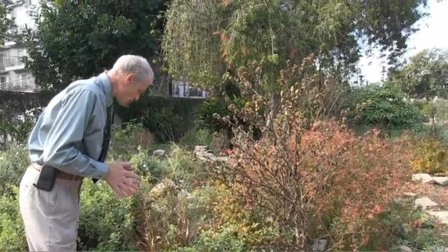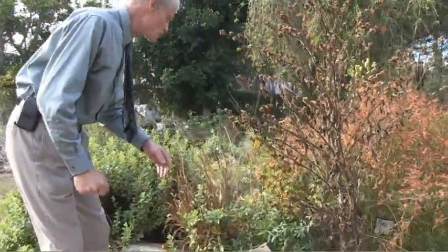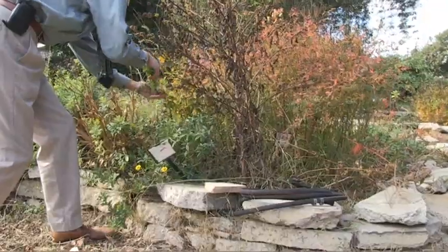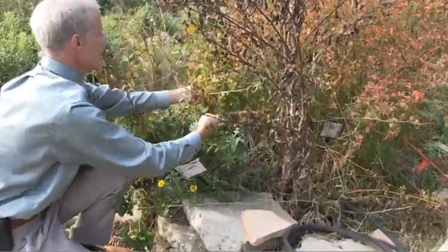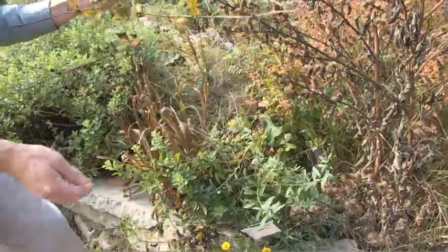Another neat little plant that we have right here, it's kind of going dormant, but I will separate it here so you can see it a little more clearly. And let me break off a piece of the stem. Since it's already going to go dormant, it doesn't matter.